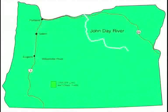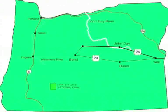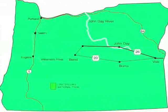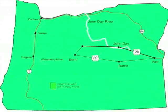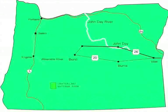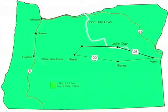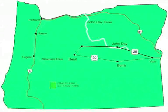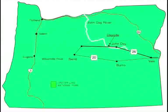Through the center of Oregon, there are two different back roads. Highway 20 from Vale through Burns and over to Bend goes through a lot of long desert drives. It's a spectacular drive if you wanted to go check out some desert country. Highway 26, on the other hand, goes up over the Blue Mountains through John Day and then along the John Day River until about Dayville. And then from Dayville, the river leaves the highway and the highway goes on over to Bend.